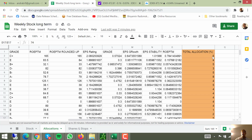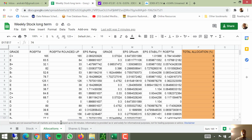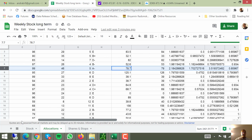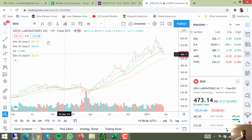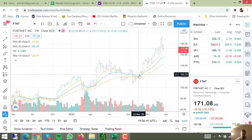So we know that we should put 5% of our money into, let's say, IDXX, and 4% in Kinsale Capital. So what we're doing is combining fundamentals with technicals and just simple math in order to know what our allocation is. And this stock, which is going to be 8%, is called Fortinet, FTNT. From a relative strength basis, it's much stronger than other stocks. So we give it a greater allocation, depending on the look-back period.